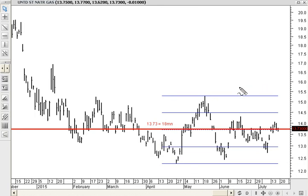This is UNG, the natural gas ETF. Interesting that the 18-month point of control is exactly at the halfway point off the April low. Off here to here we've got the halfway point. That's where the 18-month is, so we've got a very good point of reference on this chart. That's 1373.